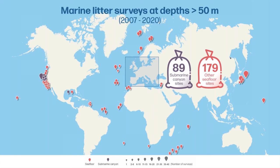To put it into context, there are 9,477 medium to large submarine canyons mapped. So the fact that only 89 have been studied for marine litter shows that less than 0.9% have been studied in any way. By looking at the world map, we see that there's two hotspots outside Europe. The first one is around Japan, and there's a lot of studies there looking at the effects on the seabed from the Fukushima earthquake and tsunami, and all the litter that dragged onto the seabed and into the trenches, and around the west coast of the United States, especially around the Monterey Canyon complex.